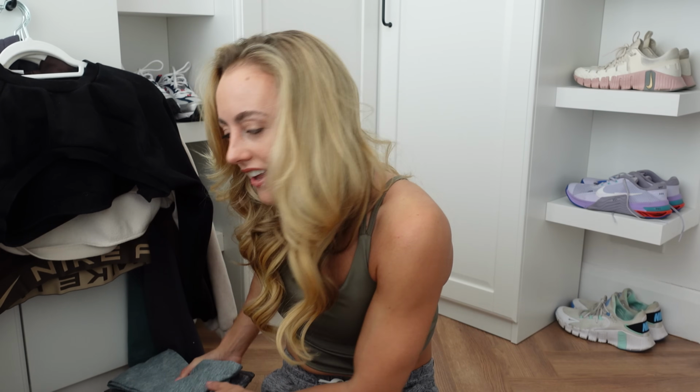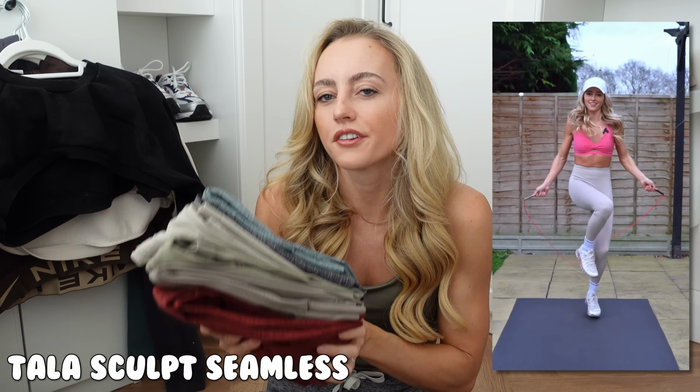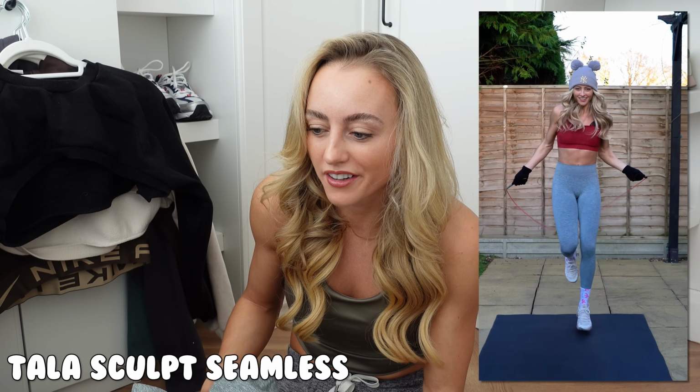Moving on, I then have my two top pairs. They are the Tala Sculpt Seamless, and as I mentioned before, the Honor Active Effortless Seamless. The Tala Sculpt Seamless, these feel slightly more casual for me. To be honest, I do my jumping in them, as you know, so I sweat in them a lot. I go to the gym in them.